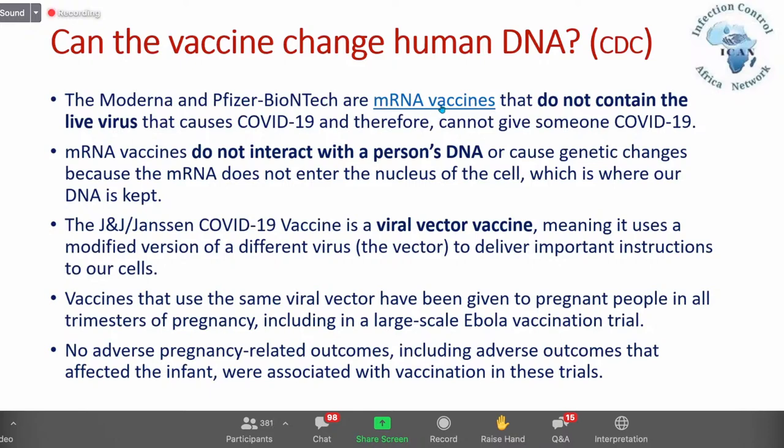As I've just mentioned, the Moderna and the Pfizer mRNA vaccines do not contain the live virus that causes COVID and therefore cannot give anybody COVID. They don't interact with the human DNA, okay? J&J and the AstraZeneca vaccines are viral vector vaccines, which means they use a modified version of a different virus to deliver important instructions.